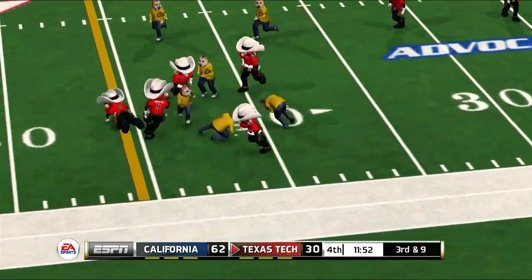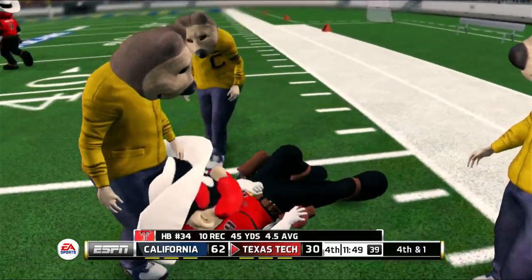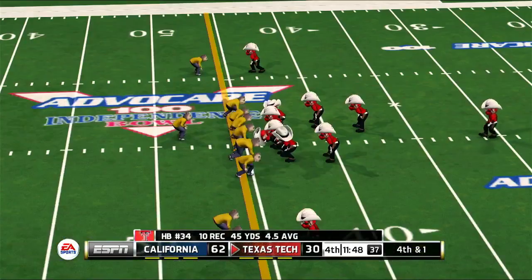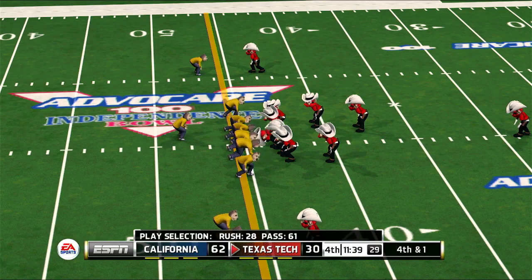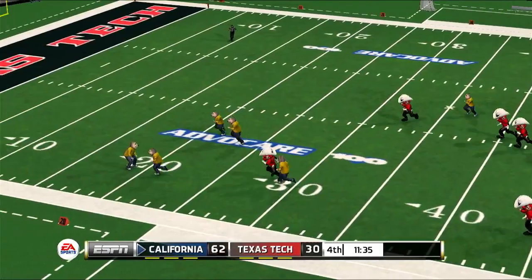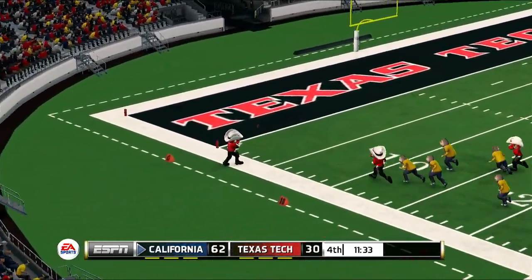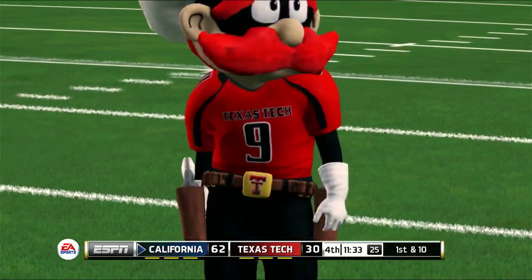Sets up a screen. Tailback's got it. And he's taken down around the 44-yard line. Booming kick. Little too much leg into that punt. They'll bring it out to the 20.